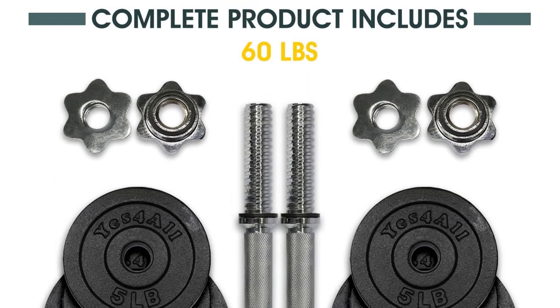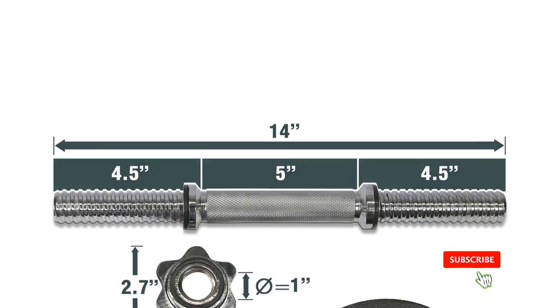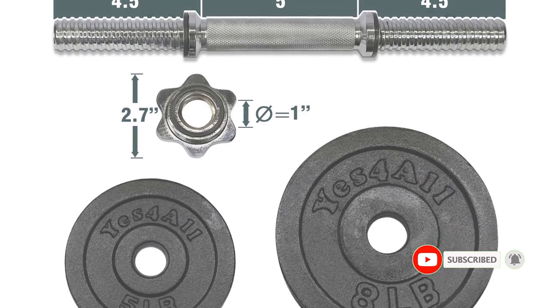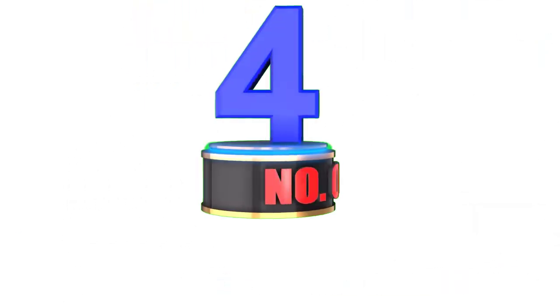Adjustable plates. You change the weight by adding or removing 1.25 cast iron plates. The weight varies depending on which plates you load. Star lock collar. The star lock collar is the standard spin-on method. The screw type collar keeps the weights on. It's simple.